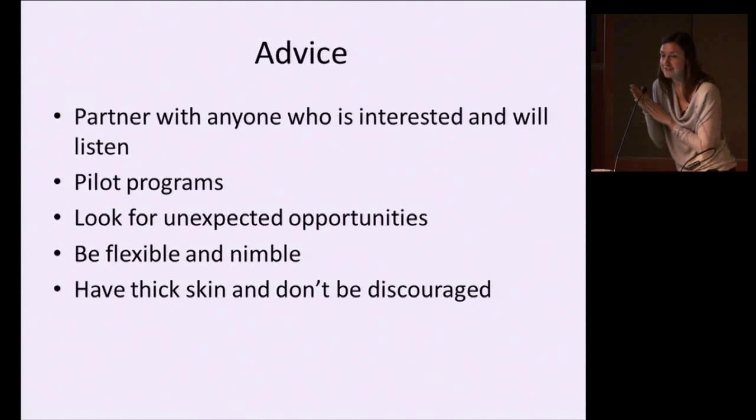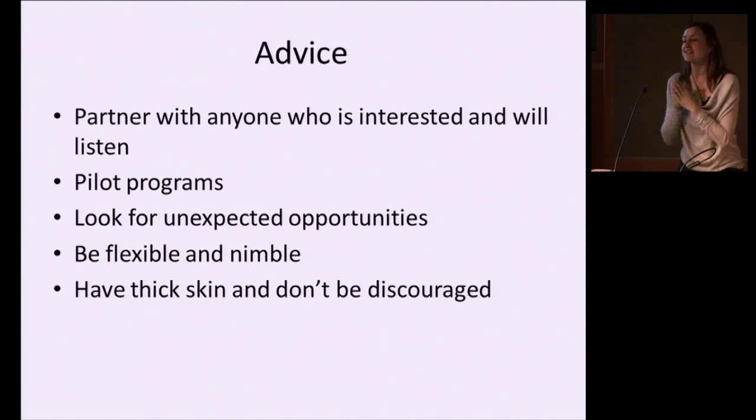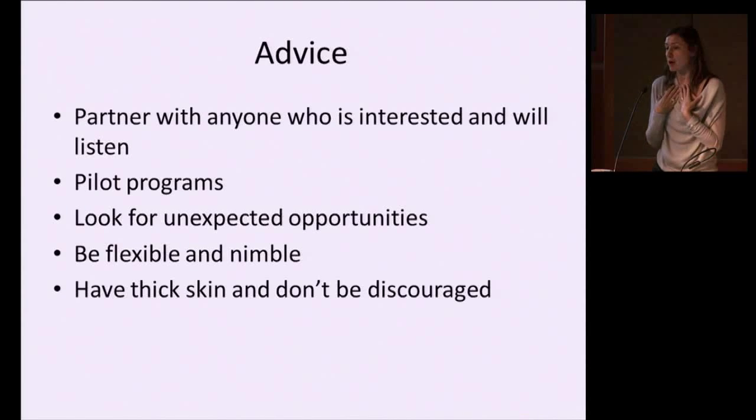And also have a thick skin and don't be discouraged. I can't tell you how many times I've contacted department chairs, which I think is a brilliant idea, only to get radio silence. It's nothing I've taken personally, nor my ideas. It's just people are busy, and even though you didn't hear anything, try again next semester or another time. Don't be afraid to keep pitching your idea.